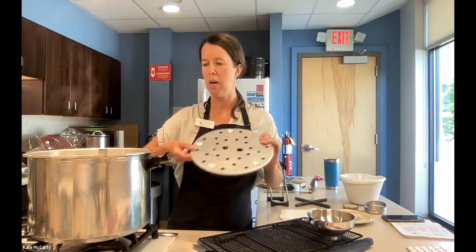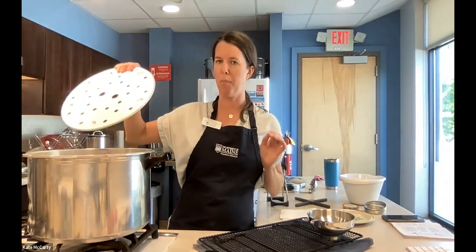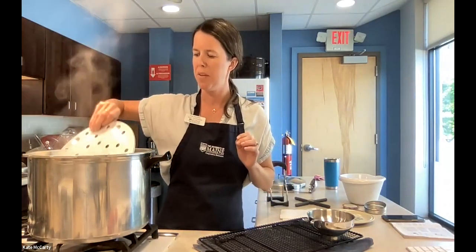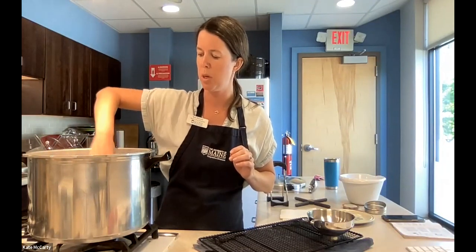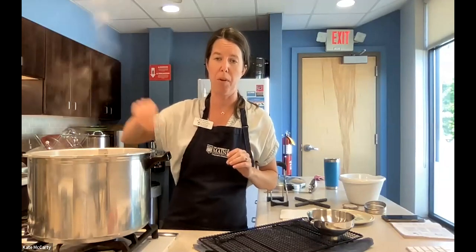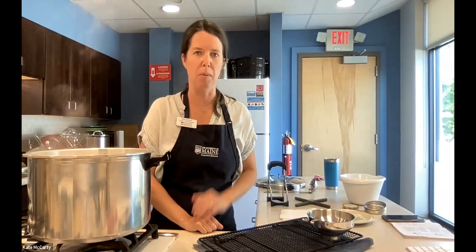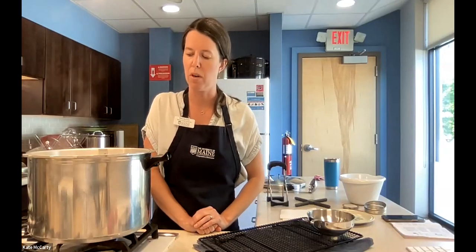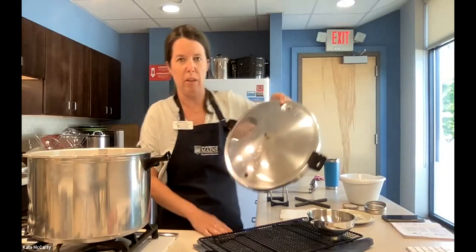So the pressure canner also comes with a rack that goes in the bottom. I held it out so I could show you before I put it in there, otherwise it'd be too hot. But this helps protect the jars from the direct surface of the canner, which could cause the jars to break if you put them in there without it. It comes with the pot, so just hang on to it and make sure it's in there before you fill your canner with your jars. And then the other feature of the pressure canner is the lid.